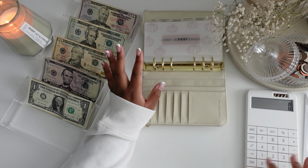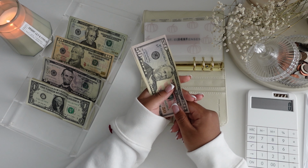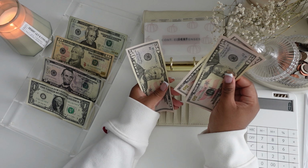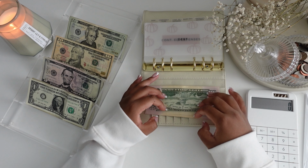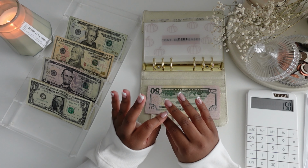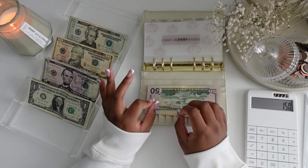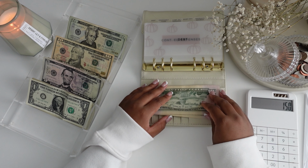I'm going to go ahead and turn this back on. So yes, we have 50, 100, 150. I hope y'all cannot hear that. People are mowing their lawns right now. I don't know if y'all can hear it. It's very loud to me. So sorry if you can hear that.